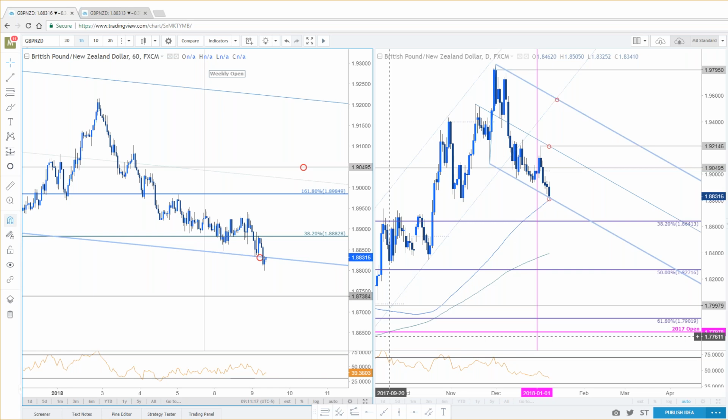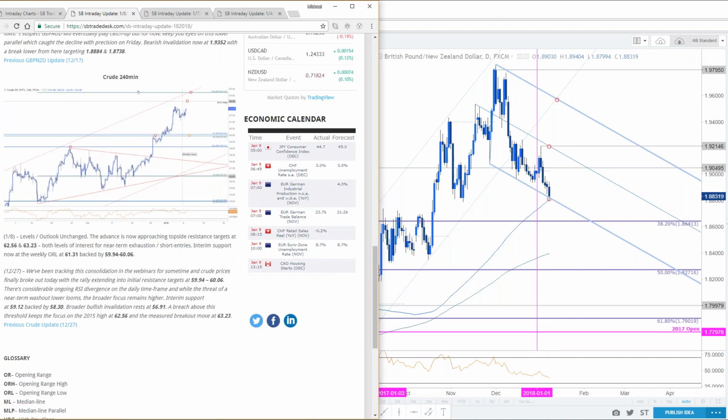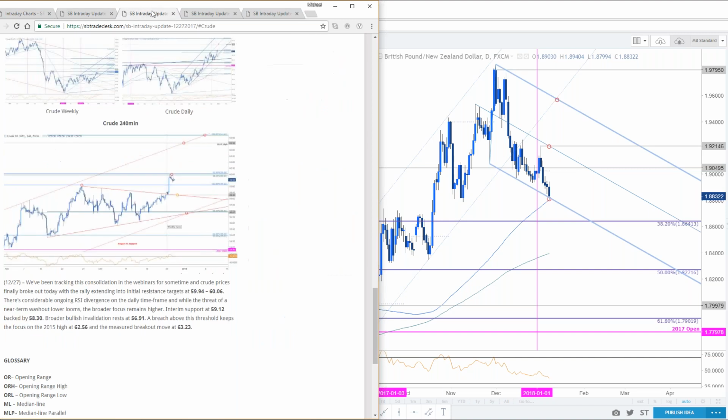All right. Last but not least, we have crude prices. Here's what crude looks like. And then we'll take a look at dollar CAD actually. So here's crude. This is another trade that we've been following very closely. If you take a look at the previous update from last month on the 27th, we were looking at the crude prices after having just broken the consolidation pattern.